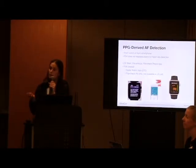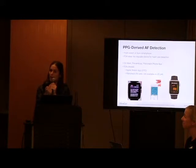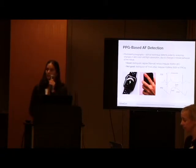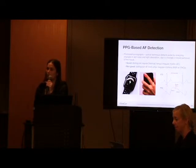So the person who came in with the smartphone probably downloaded a free app on their phone, and they put their finger on the back of the flash, and they were able to get a PPG signal that told them that there was basically an irregularity in that PPG waveform, which is akin to the ABG, the invasive arterial blood pressure.